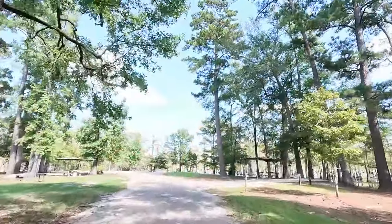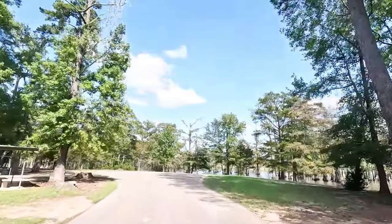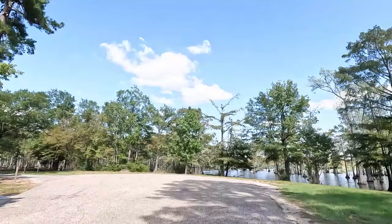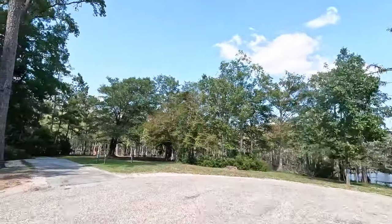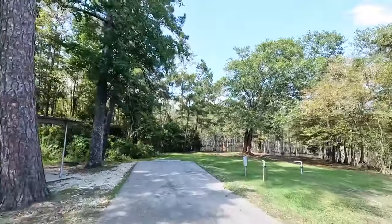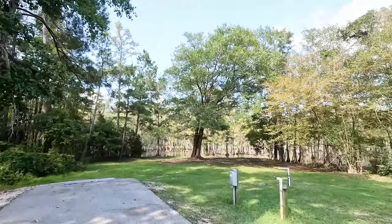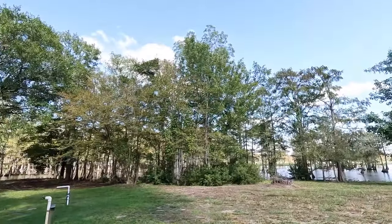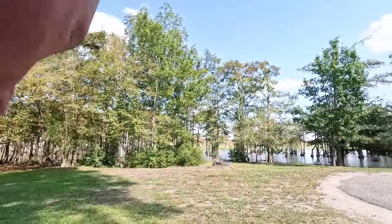These are just so cool. This reminds me a lot of Caddo Lake State Park. We have reached the end of the road. This is where the ride video ends.